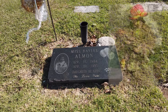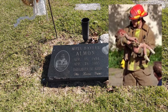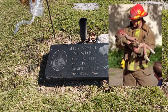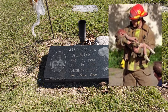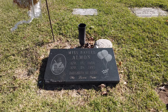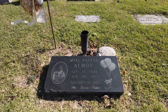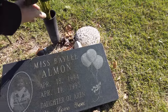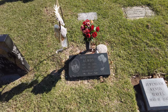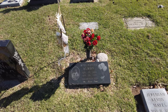Her photo being carried by a firefighter on that day was a Pulitzer Prize winning photograph. It was on newspapers and magazines everywhere. And I saw an interview with that firefighter, and he says he would think of what the mother would think, the parents of this child, seeing them in this condition. But her mother found comfort in it. She knew by the way that he was carrying her in the photograph that he had kids of his own.